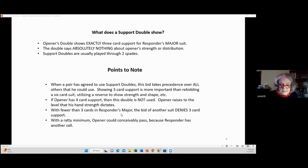Absolutely denies it. Opener can pass because opener's right-hand opponent took action. That means responder gets another bid. So it's okay for opener to pass if he has no suitable call there. And we'll talk about what might be a suitable call in a minute here.